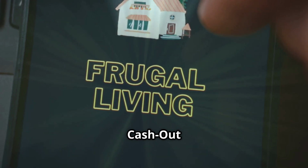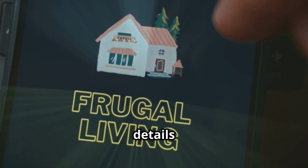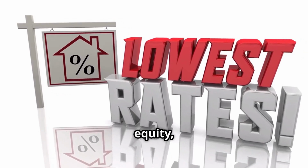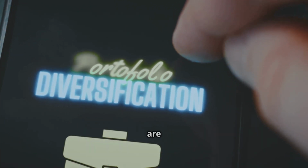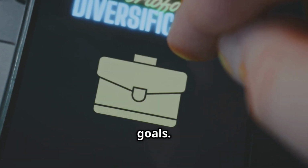HELOC versus cash-out refinance. Which one is right for you? Let's dive into the details to help you make an informed decision. Both HELOCs and cash-out refinances let you tap into your home equity, providing you with access to funds that can be used for various purposes. However, they work differently and are better suited for different situations, depending on your financial needs and goals.